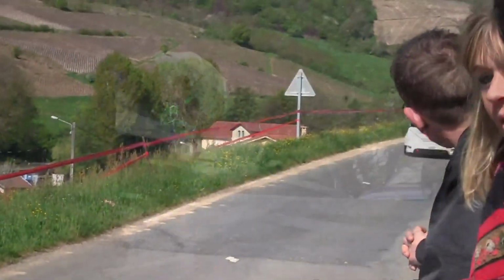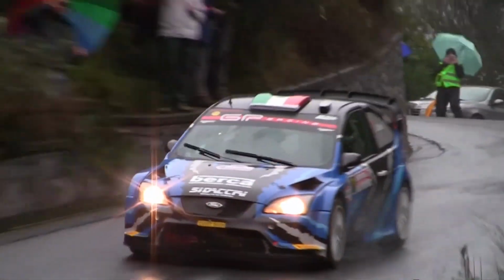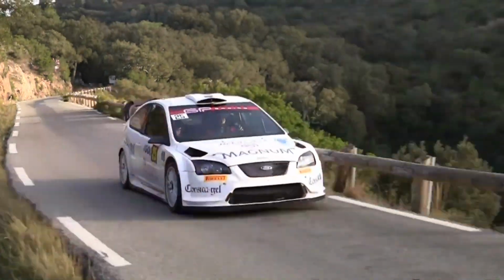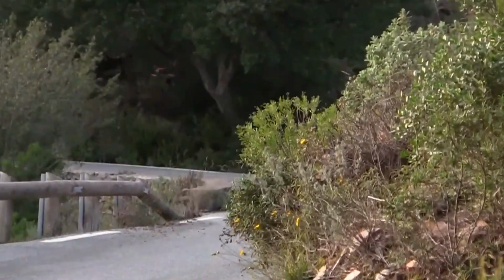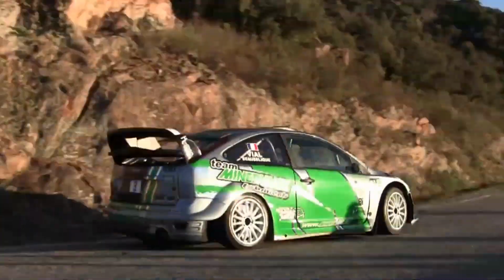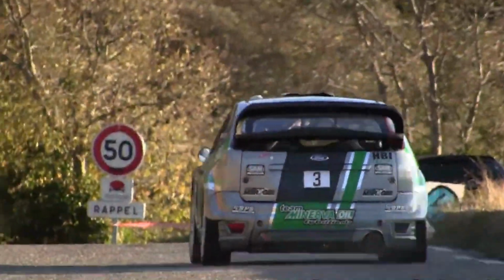The present model used by the major Ford teams is the RS WRC, which aesthetically matches the RS Mach 2 from 2009. It produces 300 bhp and 550 Nm of torque. Drivers Jari-Matti Latvala and Mikko Hirvonen are in charge of providing the excitement for fans all around the world.